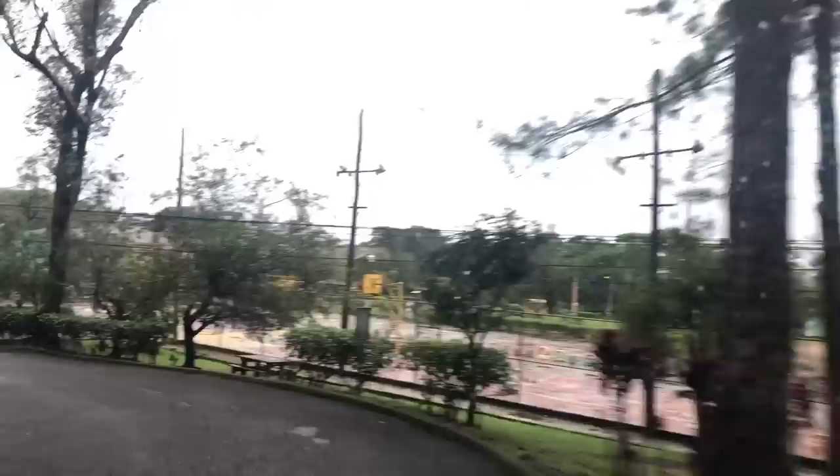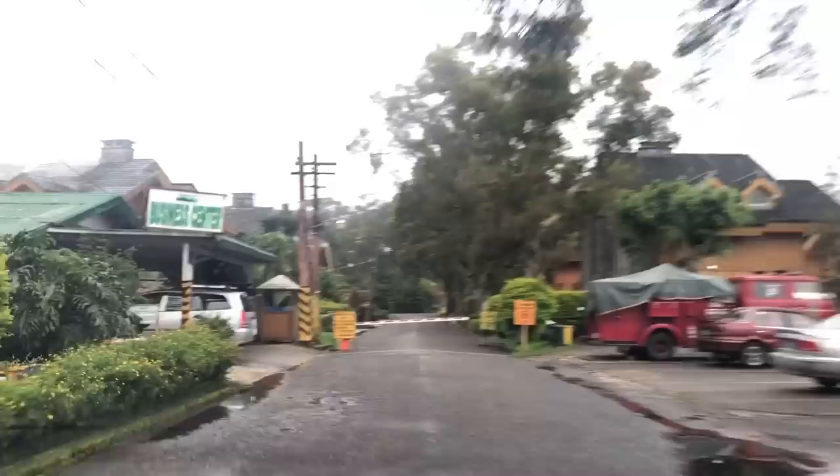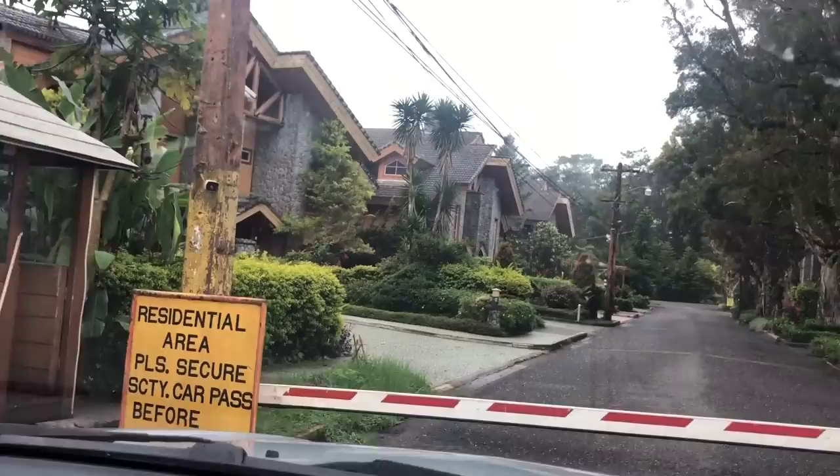We've been to Baguio many times and we've always booked in the city proper where you're near public transportation, retail, restos. This time, it's different. We just want to breathe fresh air and to be away from the busy city. That's the business center, so our Airbnb host told us to drop by the business center before we could be allowed to enter the village.